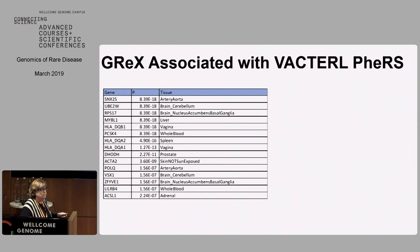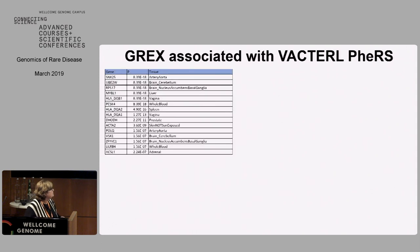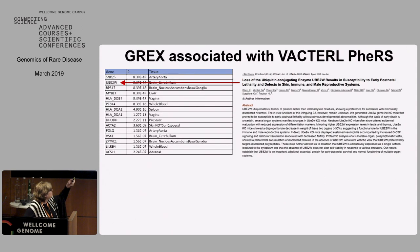So I'm going to go through what's interesting about some of these genes. We were looking in particular for the possibility that a couple of genes highlighted in some studies in a recent New England Journal article might be contributory. And they were number 22 and 23 on the list of genes, so not in the very top, but barely nominally significantly associated. But some of the other genes are quite interesting.